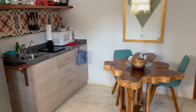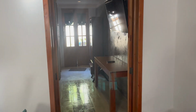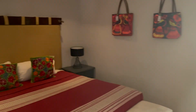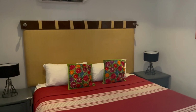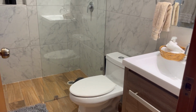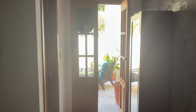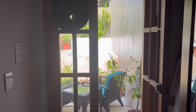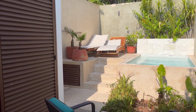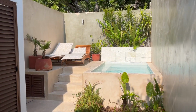This is the standard Airbnb. It was clean and it was in the location where I wanted to be, close to Paseo de Montejo. It had a king size bed, which was great, and your standard clean, welcoming bathroom. The part that I really liked when I looked at the pictures of this Airbnb was the outdoor space. This private outdoor pool was something I was really looking forward to.